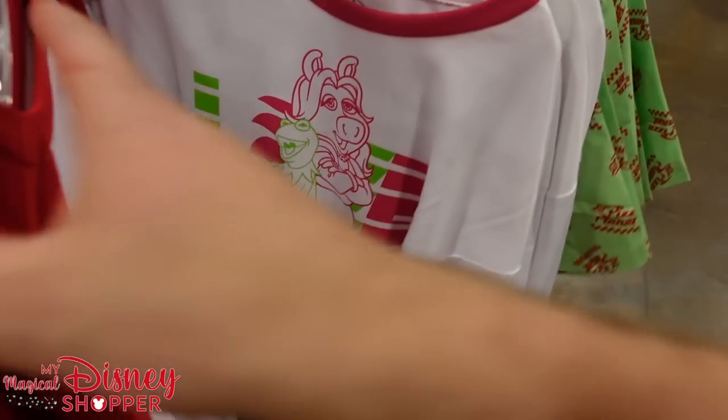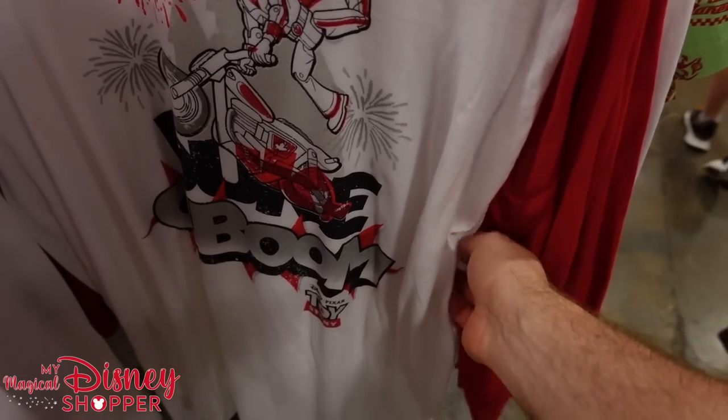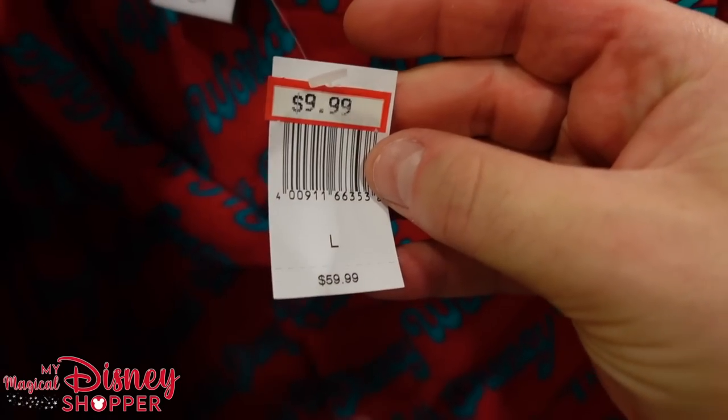This is now $7.99. Love that. Duke Kaboom, I love this top. They only have it in smalls and extra large. $15.99, it was $34. This Walt Disney World top is available in small, medium, and large. And it is going for $9.99. That's insane. That was a $60 shirt in the parks. So cool to see those deals again.